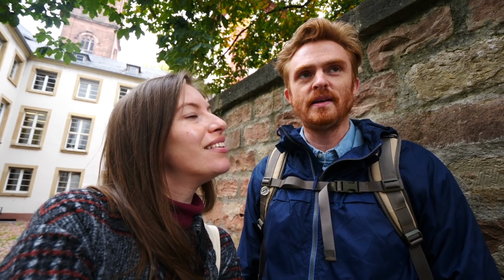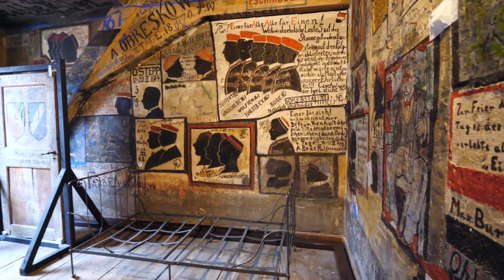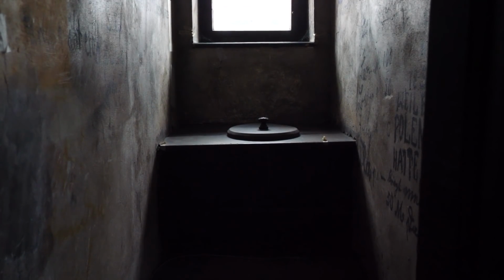It's fascinating. You have to look up to the ceilings too. There's just graffiti everywhere. It's cool how they kept some of the old bed frames. And we also noticed the old pot toilet. Lift the lid and go. To be honest, 10 minutes is enough to see it. And it's definitely worth it.